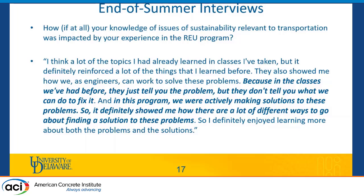Similar here, the student is recognizing that in classes, they just tell you about the problem, but they don't teach you how to really fix it. And with doing this hands-on research, they're able to now get a really good idea of what they can do on their own to come up with some solutions.